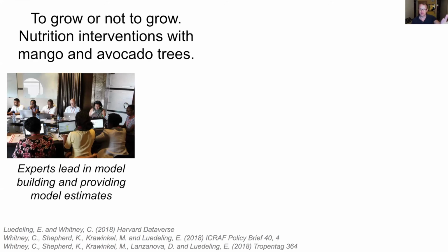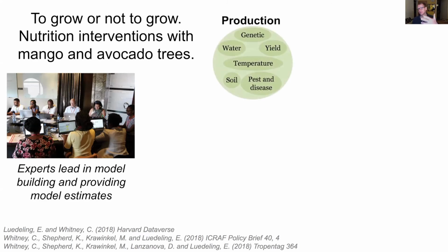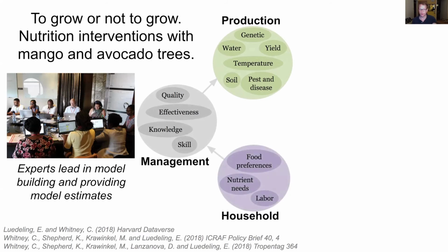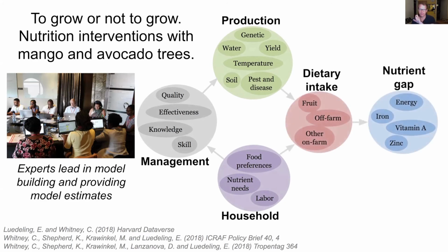And I'm going to give the first impression, which is we worked with experts and they helped us to build a model. So that's one of the main things I want to say on the slide. And the next thing I want to say is that the model included aspects of farm production and how that was affected by management and how households' composition affected those management styles, and that production and household content, so who was in the household, affects the dietary intake, so what do people produce and what do they eat? And then this can ultimately lead to a nutrient gap. This is a model that we designed as a Bayesian network.